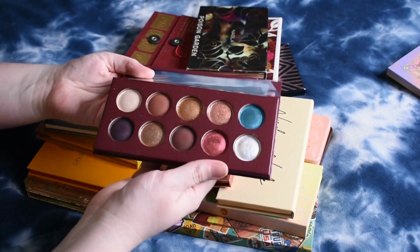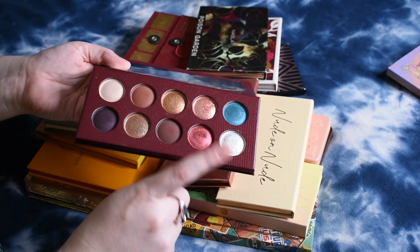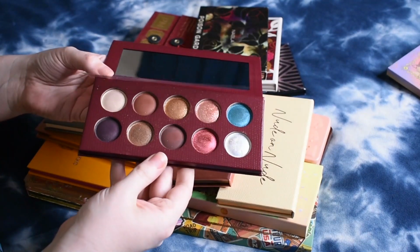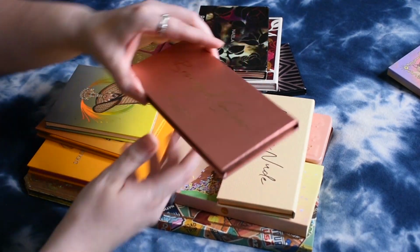I hate that. This is what this one looks like. This shade is definitely more of a special shade. These other ones are more just metallics with sparkles put in them, but I do think the quality of these is nice for baked eyeshadows, so I'm going to be hanging on to these. And I'll show you the other one.